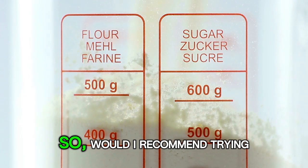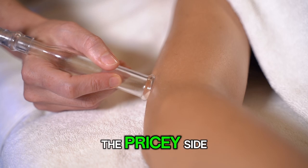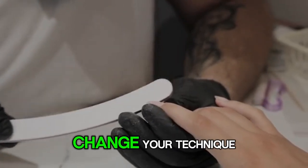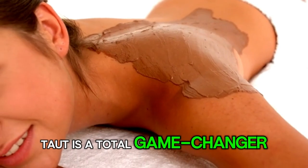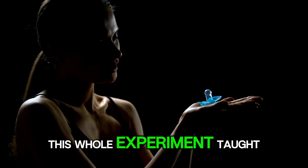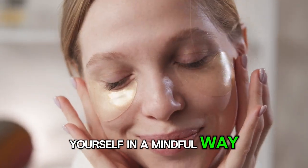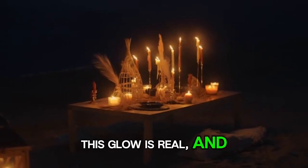So, would I recommend trying the billionaire way of waxing? 100% yes. While the specific kit I used was definitely on the pricey side, the principles behind it can be applied by anyone. Focus on quality ingredients. Take the time to properly prep your skin, and most importantly, change your technique. That ninja touch, the swift, close-to-the-skin pull, while keeping the skin taut, is a total game changer, no matter what wax you're using. It minimizes pain and irritation more than you can imagine. This whole experiment taught me that the biggest luxuries aren't always about price tags. They're about knowledge, technique, and taking the time to care for yourself in a mindful way. My skin has never felt this good after a wax, and I feel so much more confident. This glow is real, and I am here for it.